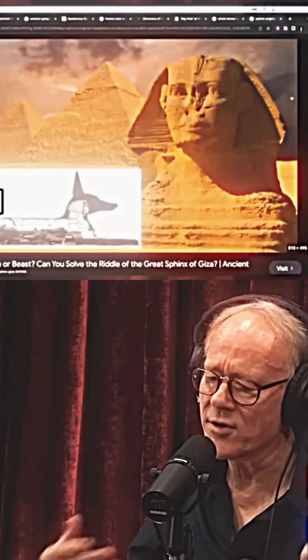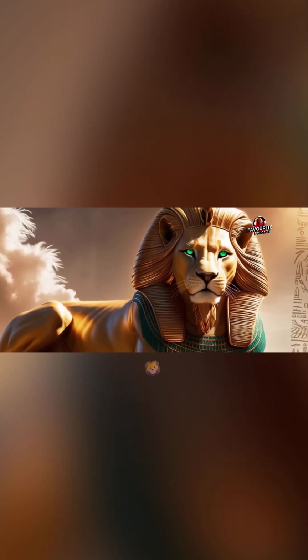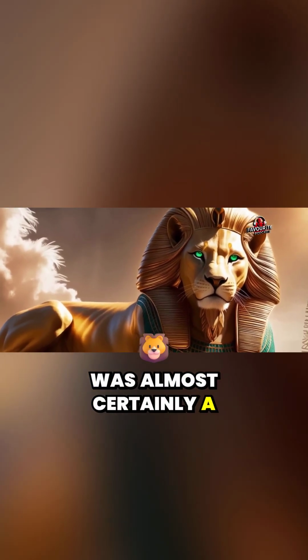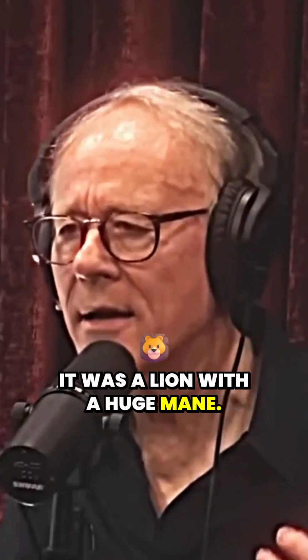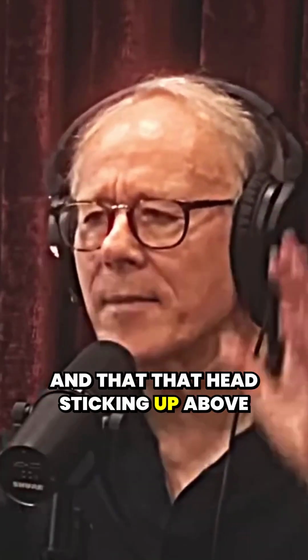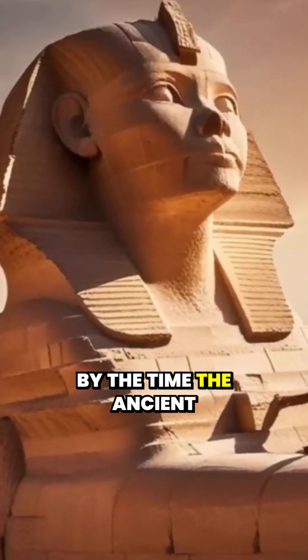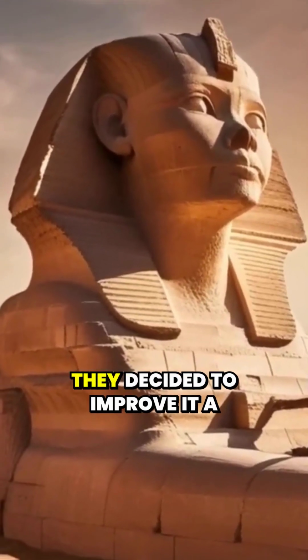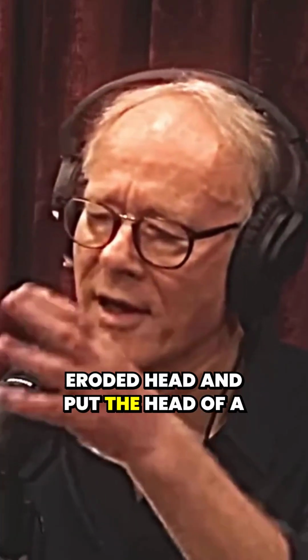And both Schock and I and John Anthony West, Manu Seifzadeh, who's another excellent researcher in this field, we all feel that the Sphinx was almost certainly a complete lion at one point. It was a lion with a huge mane, and that head sticking up above the plateau got very heavily eroded. And by the time the ancient Egyptians inherited it, they decided to improve it a little bit, to cut down that heavily eroded head and put the head of a pharaoh on it.